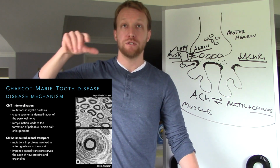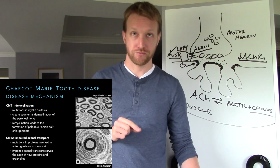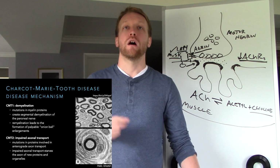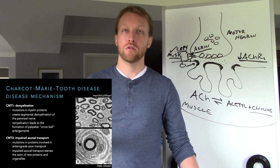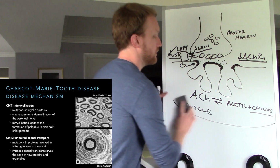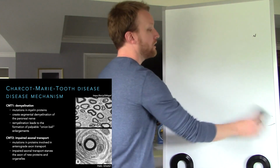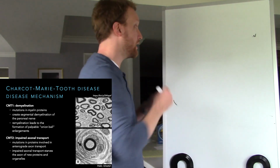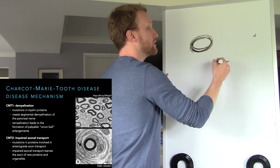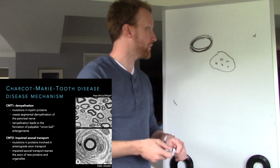So if we look at these images here on the top and bottom, we're looking at cross sections of the sciatic nerve, which is commonly affected in CMT because it's quite long. On top, this is a normal sciatic nerve, so all the dark, electron dense regions there that are very dark, that's just showing us the myelin sheath. We have a collection of myelinated axons and some very hard to see, very small non-myelinated axons kind of floating within a single Schwann cell there on top.